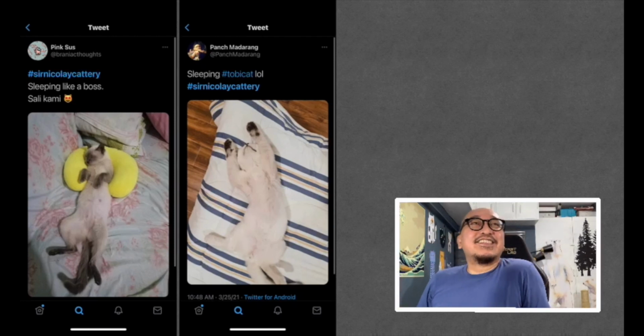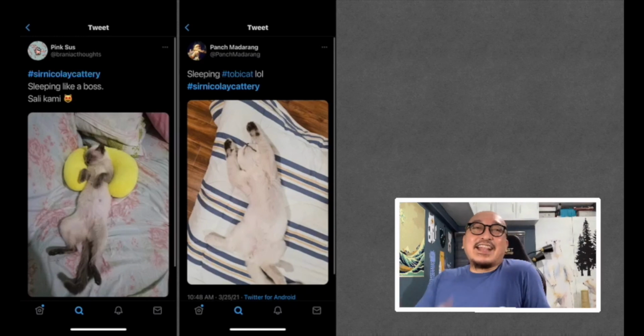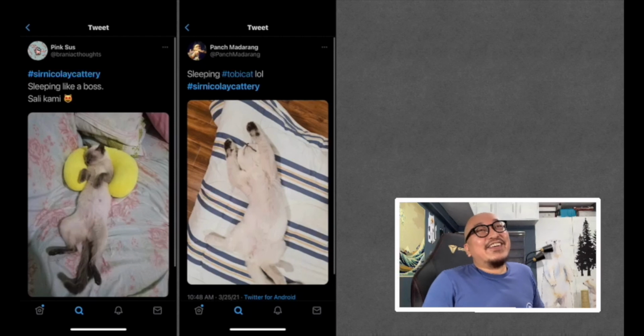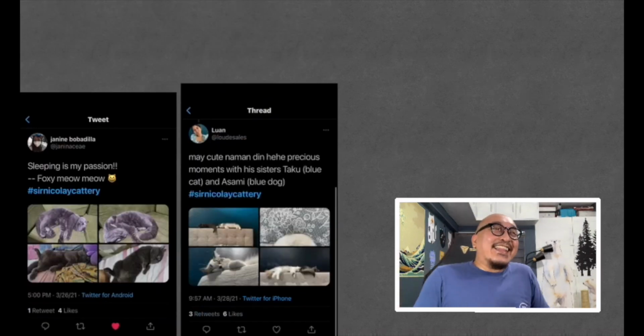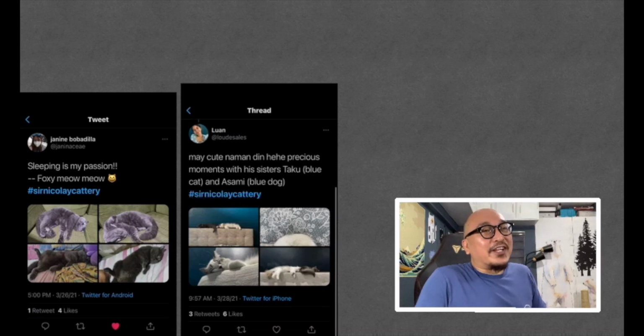It's very nice. And from Father Punch, "Sleeping Toby cat." That cat's from my cattery. Very cute. I miss Toby. Hi, Toby. Okay. And then from Janine Bobadilla, "Sleeping is my passion." And this is Foxy. Very cute British shorthair.